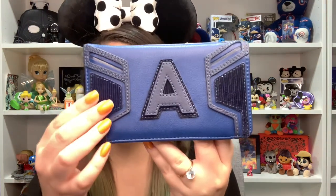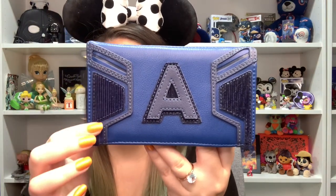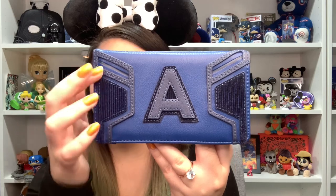I got this in a Bibbidi box. I want to say this was the last Bibbidi box I did. I got this item, and it is this wallet. It is the Captain America Avengers wallet. Now this wallet matches my Captain America Loungefly that I have. So you have the A for Avengers. I love the material right here. It's like a velvety feel right here.